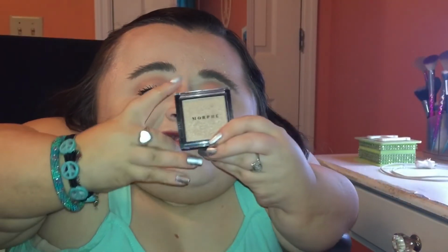I definitely want to go back and get another one, just because the formula is just so smooth and so creamy. Like, I am just so obsessed with this highlighter. It is so, so pretty, and I really don't think that's a bad price either for a highlighter. Like $7, like, yes please. So that is all for my July favorites.